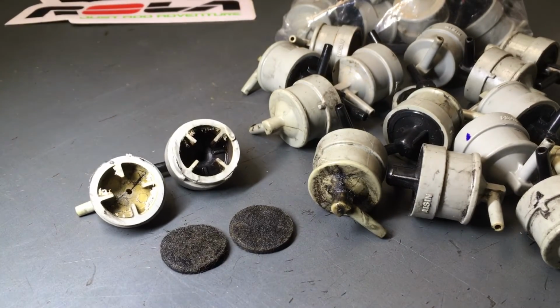If you blow through it when it's clean, of course, wipe it, don't get all the chemicals on your mouth. If you blow through it and you feel that it's really easy and clear, it's not filtering. So you may as well just bypass it and get rid of it.